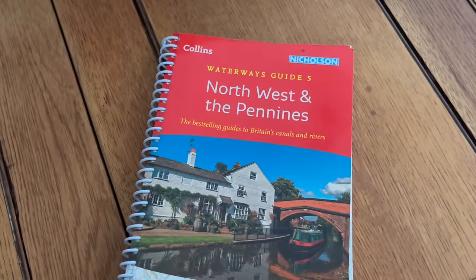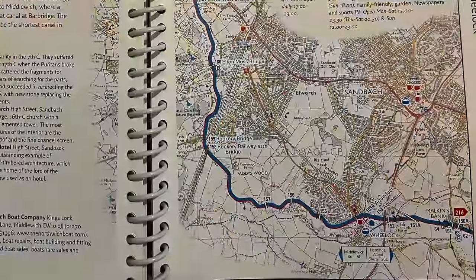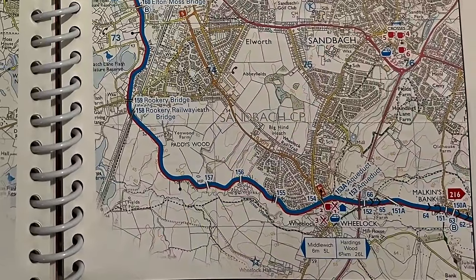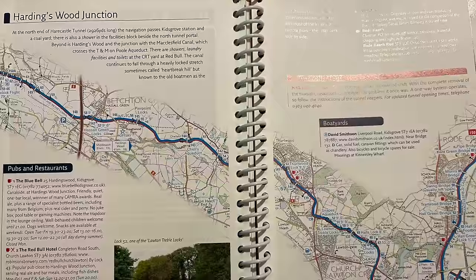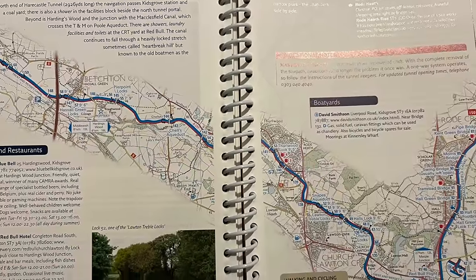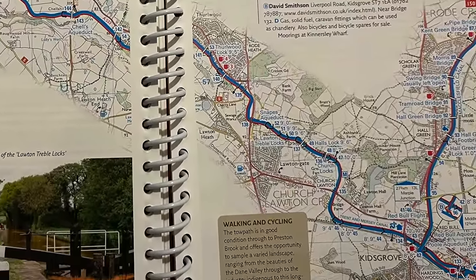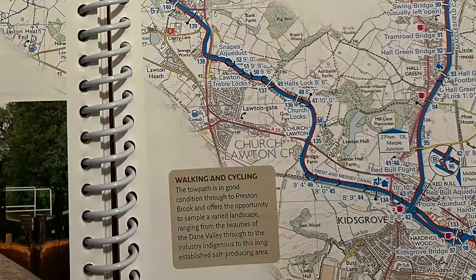When we're cruising, we follow the maps in the Nicholson's guides. Our journey today starts there at the bottom of the page, the little house, which is the Wheelock facilities. Then over the page and up the 26 locks that are affectionately known as Heartbreak Hill, to where the Trent and Mersey Canal joins the Macclesfield Canal.